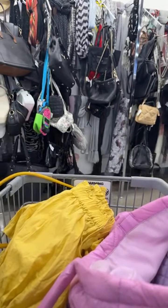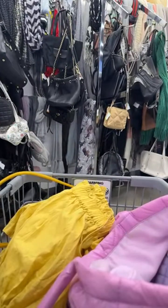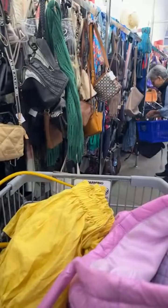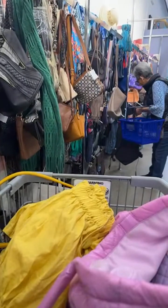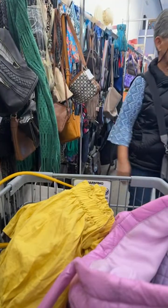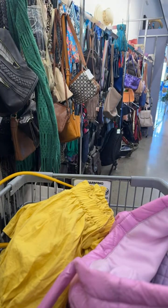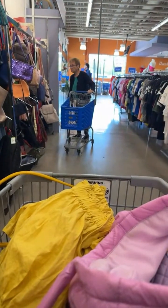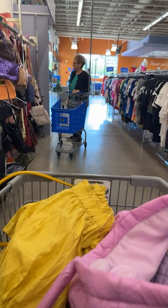Okay. So this is the purse section. I'm just gonna check it out. I don't think they're gonna have my gym bags in this section, but we're gonna check out what they have. I'll be honest with you, I've been to this thrift store many times and the bag section has never really done it for me, but this is kind of cute.